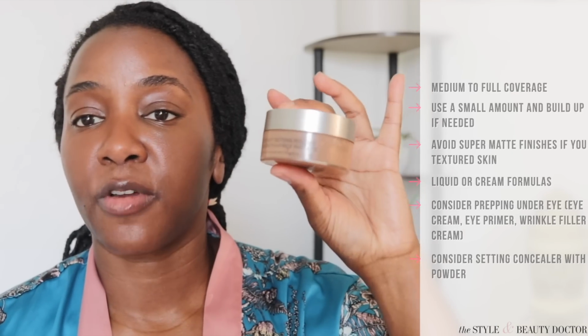I'm just going to take this Cover FX Perfect Setting Powder. This is in the Translucent Deep. Whatever setting powder you love, just make sure it's something that is somewhat close to your skin tone. I'm just going to take a little dab of that, and then we're going to lightly set that concealer with some powder.